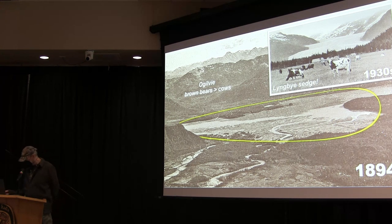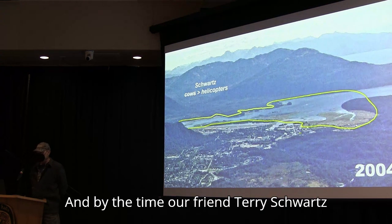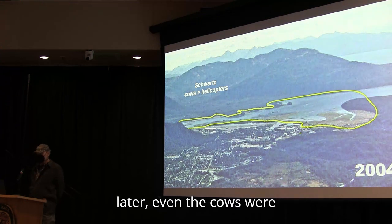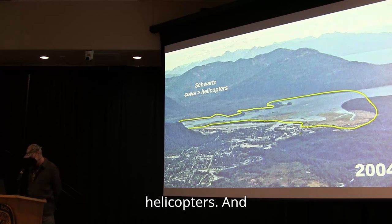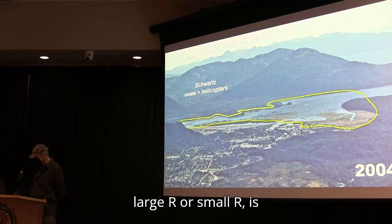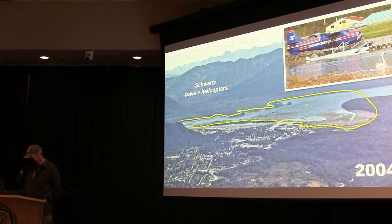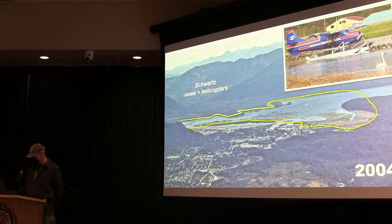What a concept. And then by the time our friend Terry Schwartz retook that photograph 110 years later, even the cows were gone, replaced by jets and helicopters. And what we think of as the refuge, whether large R or small r, has shrunk pretty noticeably. This is what we definitely don't want to see in the same photograph.